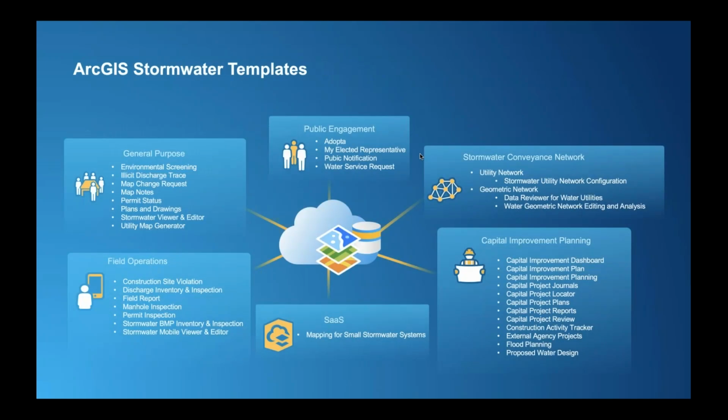Now, ArcGIS actually includes a number of stormwater templates. We're not going to be able to get into all of these today, but I just want to show them to you to let you know that they're there if you haven't seen these before. These stormwater templates range in function from general purpose apps that you can stand up, like a stormwater system viewer for anybody in your organization, or maybe a simple app to let folks contribute red lines back to your GIS staff to let them know what data needs to be edited, to a set of templates that help you engage better with the public.